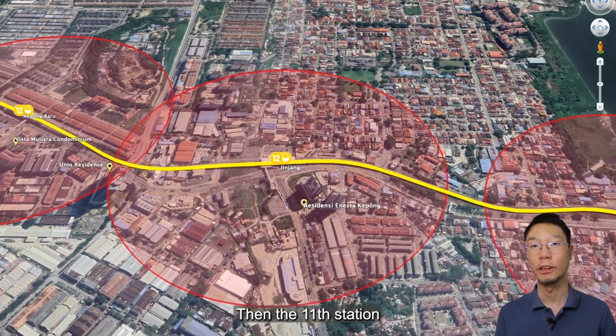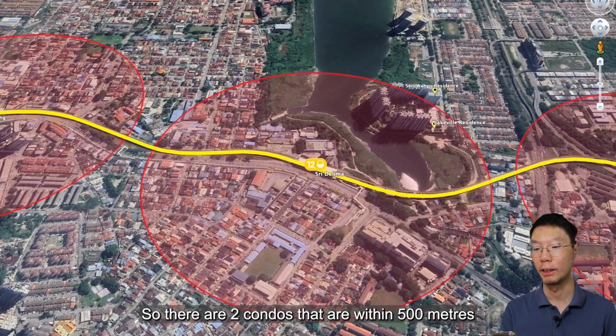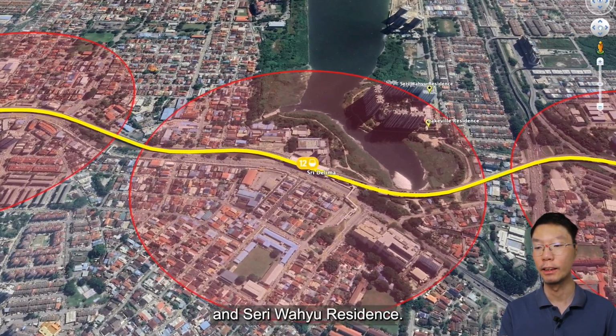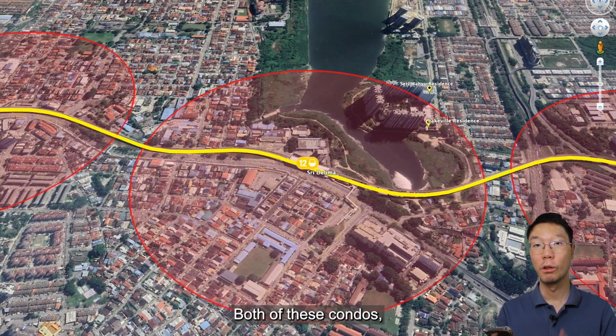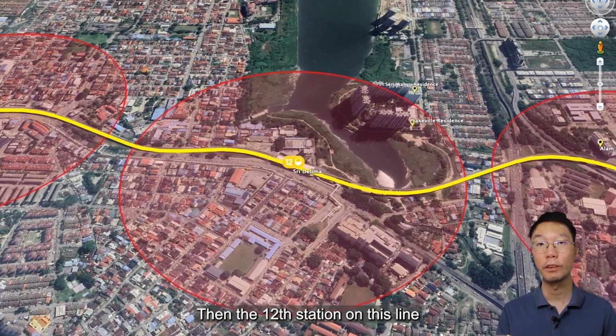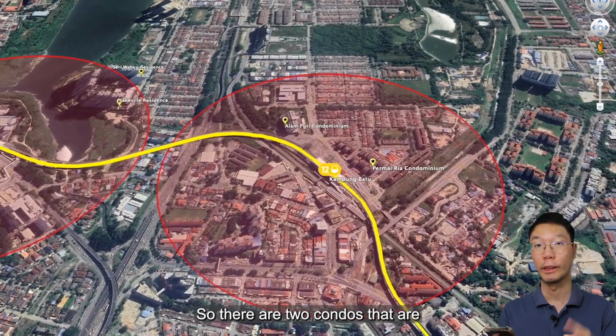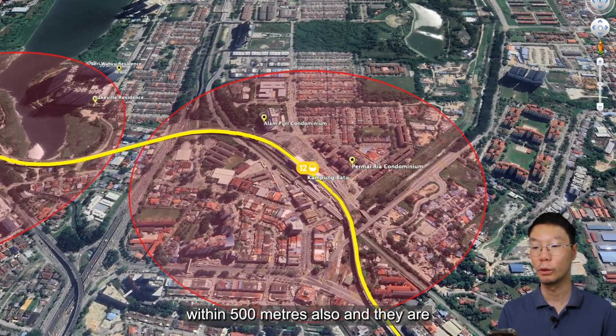Then the 11th station is Sri Delima MRT. So there are two condos that are within 500 meters. They are Lakeview Residence and Seri Wayu Residence. Both of these condos, even though they are within 500 meters range, is quite a distance to walk. So you will need to drive from the condo to the station. Then the 12th station on this line is Kampong Batu MRT. So there are two condos that are within 500 meters also, and they are Permai Ria and Alam Puri condo.